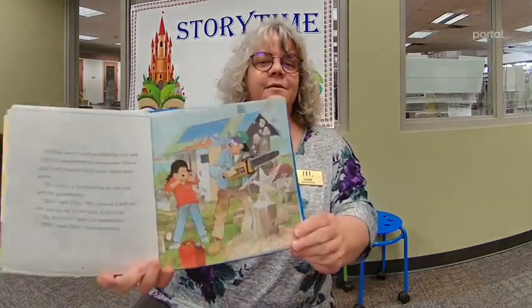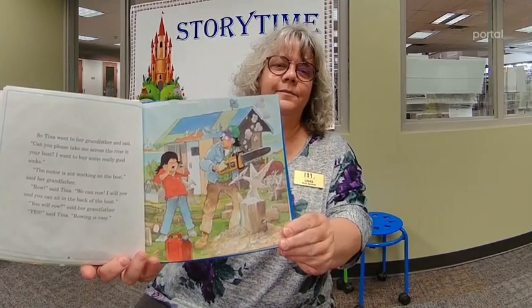So Tina went to her grandfather and said, "Can you please take me across the river in your boat? I want to buy some really good socks." "Well, the motor isn't working on the boat," said her grandfather. "Row," said Tina. "We can row. I will row and you can sit in the back of the boat." "You will row?" said her grandfather. "Yes," said Tina. "Rowing is easy."